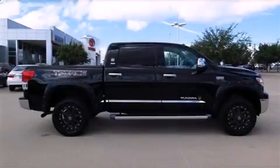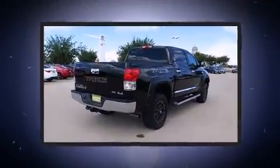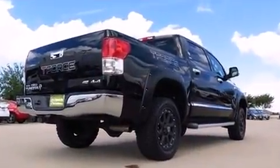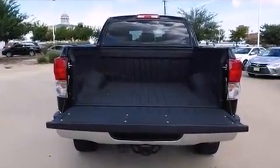Familiarize yourself with the 2012 Toyota Tundra. With less than 40,000 miles on the odometer, this vehicle provides excellent value as a pre-owned model. It features four-wheel drive capabilities, a durable automatic transmission, and a powerful 8-cylinder engine.